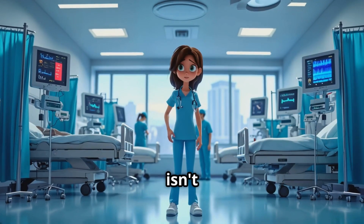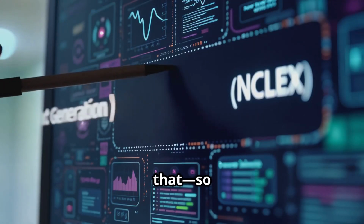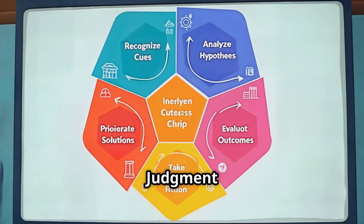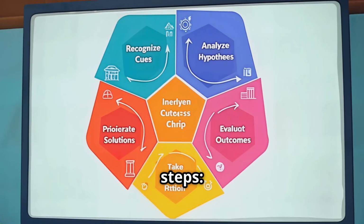But real nursing isn't always linear. Patients change fast, and the NCLEX knows that. So the Next Generation NCLEX, NGN, now tests clinical judgment using real-life scenarios. The clinical judgment model has 6 steps.